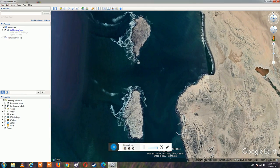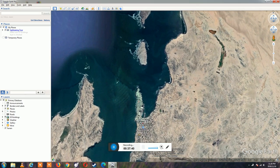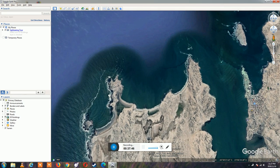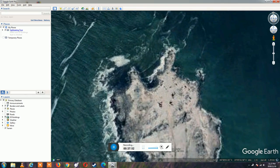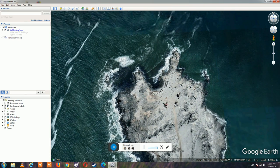There's Penguin and Seal Island. There's Shark Island. Angra Point over here. Shearwater Bay is over here. Then here's Dyer's Point, but you won't be able to see the, and then let's just, it's clearing up a bit.